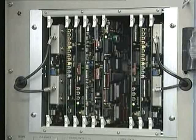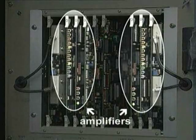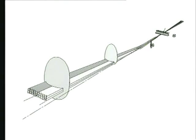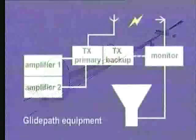Two separate transmitters generate the localizer and glide slope signals. Each transmitter receives signals from a pair of amplifiers. Historically, we've been led to understand that both the electronic localizer and glide slope signals form narrow, tightly focused beams which the aircraft receiver sensed. The actual signal pattern is, as you will see, rather different.